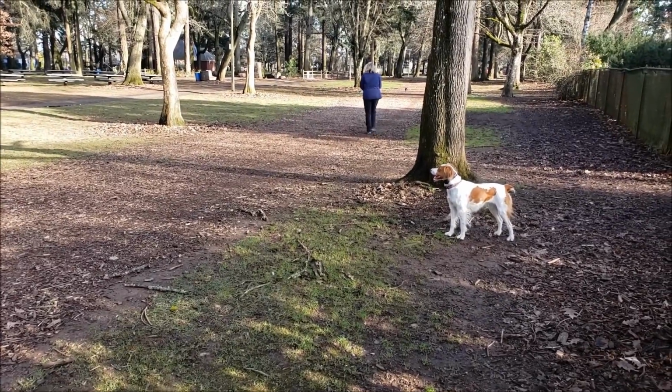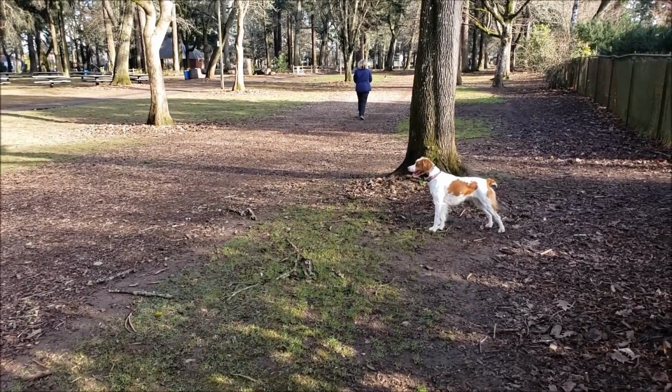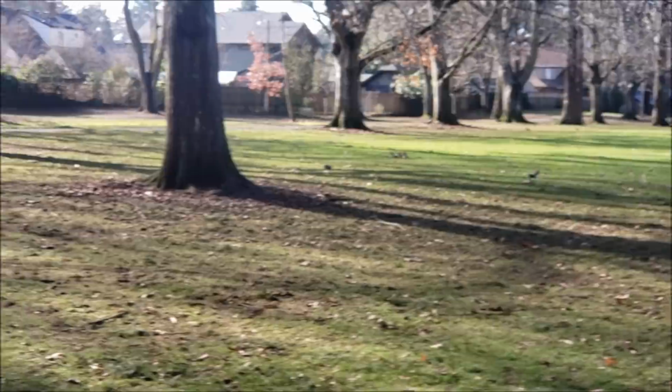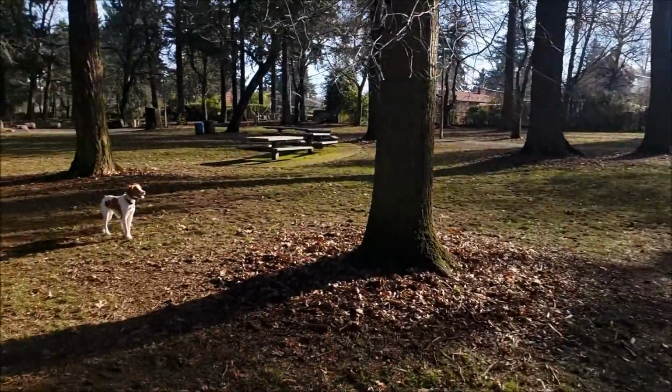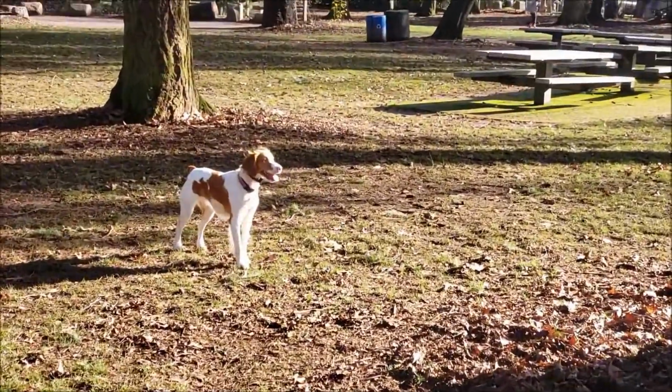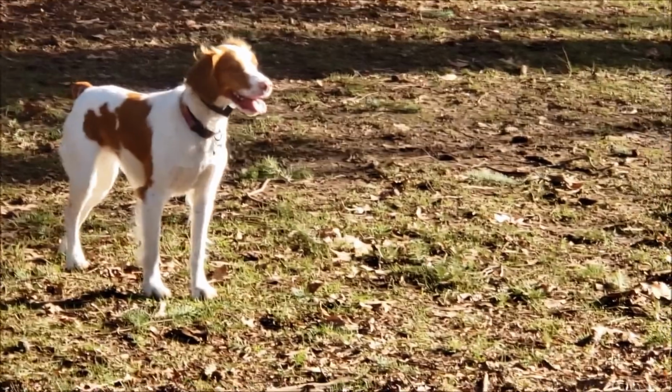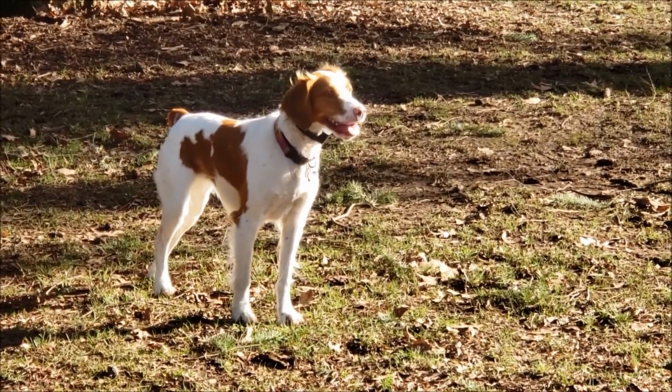All right, we'll get back to it in a minute as soon as Stella gets her squirrel yayas out. Well, it worked. There's 3 squirrels in my viewfinder right there. And I've got one transfixed, hypnotized dog that's drooling that can't seem to get there fast enough. What's up, Stella? Go get them squirrels.